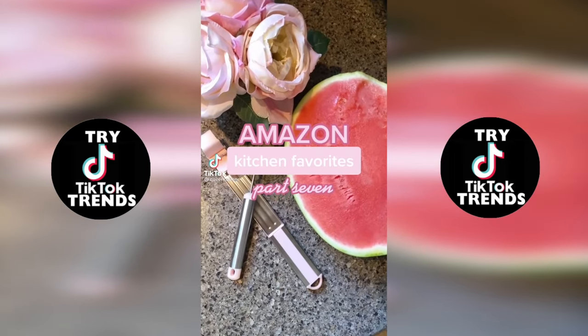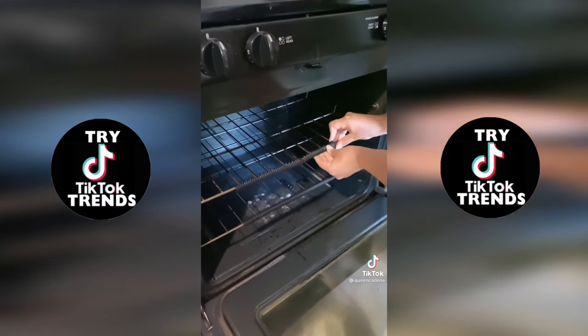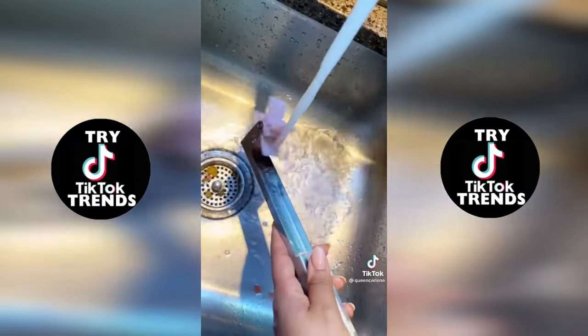Amazon Kitchen favorites. Never burn yourself taking something out of the oven again. These silicone oven rack shield protectors are under $10 and come in a pack of two. If you love melon, you'll love this tool. This durable stainless steel cutter is perfect for cutting down on prep time and easy to clean.